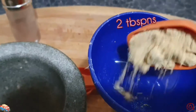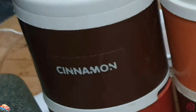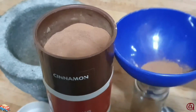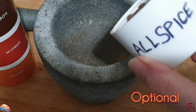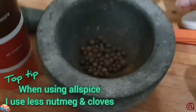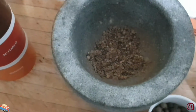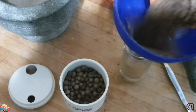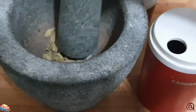We then double the amount of ginger, so that's 2 tablespoons in this case, 4 tablespoons of cinnamon and 2 of nutmeg. We then add allspice as an optional extra, grind it, and it doesn't matter again if it's not an accurate amount. So we're adding a tablespoon and then we're adding cardamom.